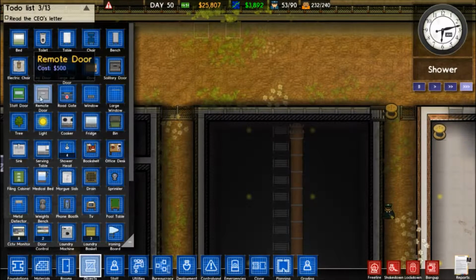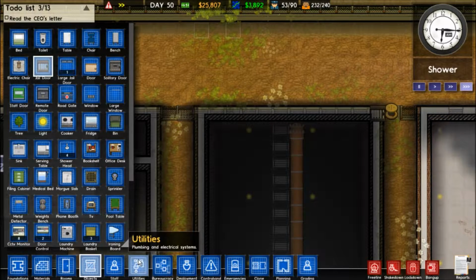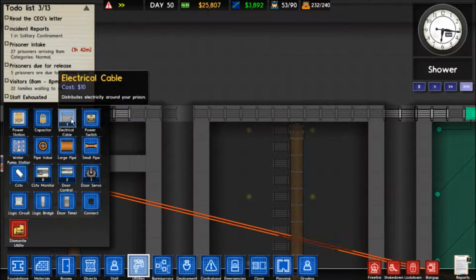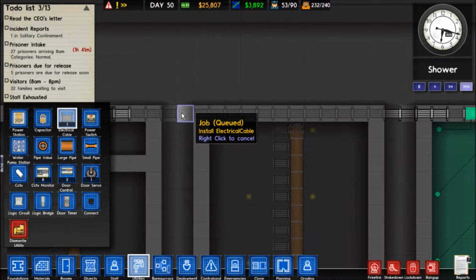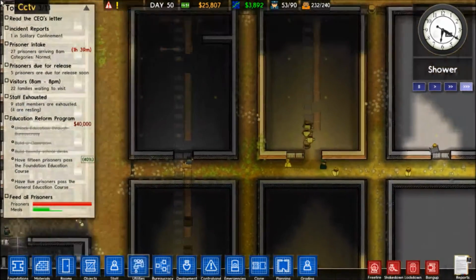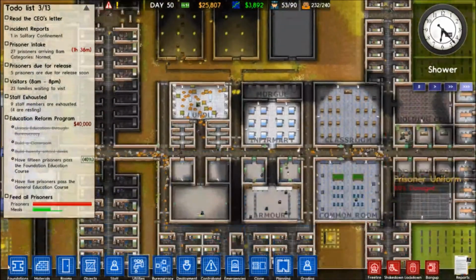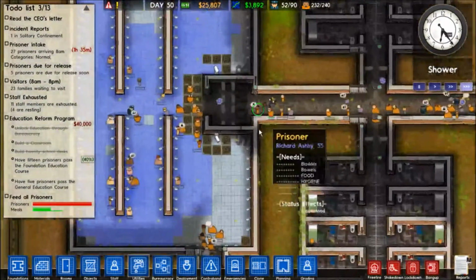Actually, I'll put that jail door back in. Just make sure that it doesn't get used. And of course the cable, which I accidentally cancelled. Right. So apart from this, everything's going along quite nicely. Prisoners are moving in and out of the shower block.